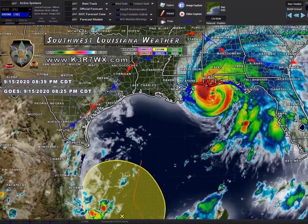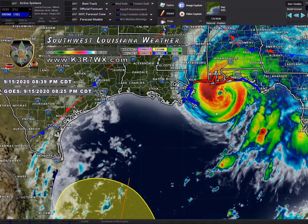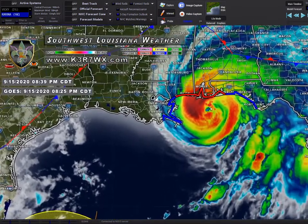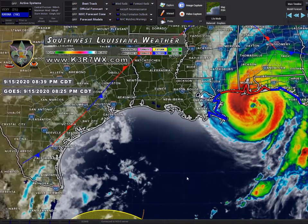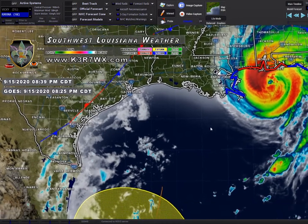You can see a pretty well defined little eye there. Looks like she's been going through an eye wall replacement cycle, and we're starting to get that closed off circulation there. Probably a little bit of dry air intrusion as well getting in here, but it's trying to close it off. So we'll see what happens. And we do have some dry air to the west of Sally.